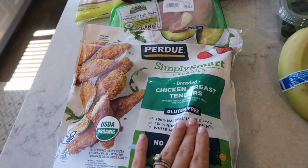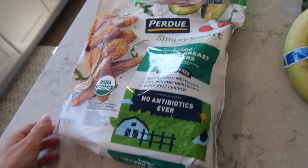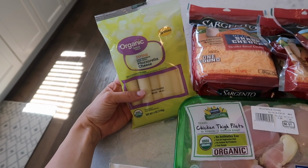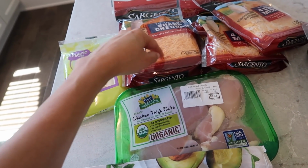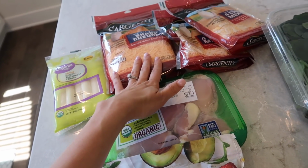This is a weekly purchase in our home. Our kids love these chicken nuggets. We just throw them in the air fryer. They take no time at all to cook. I also got some chicken thighs that we'll be using in today's video, just some string cheese. This we will be using in a video. I'm going to try to make my own little goldfish shaped crackers, gluten-free and a little more healthy.